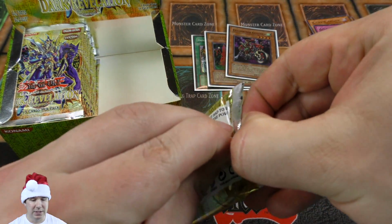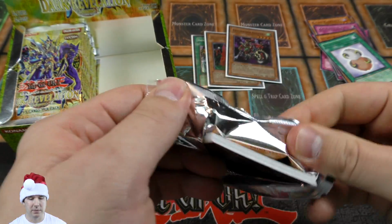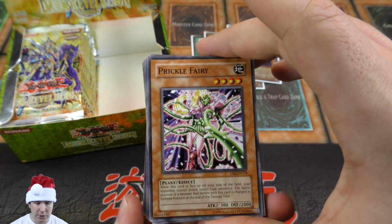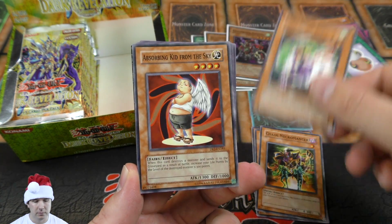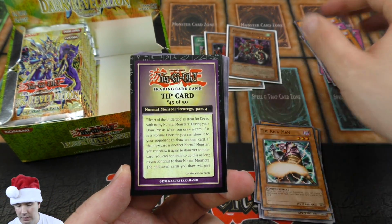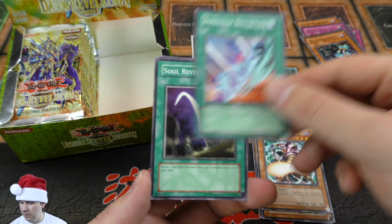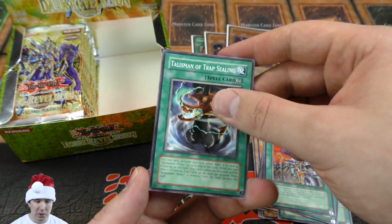So yeah, we end up getting 3 foils so far. So maybe we will get 6 foils in total. We'll see what this last pack says. Oh, we have here the Prickle Fairy. Night Assailants are rare. Very cool card. And we have a tip card, 45 of 50. Not a lot of tip cards. We'll have 24 of them in total, actually.